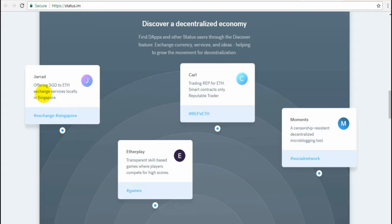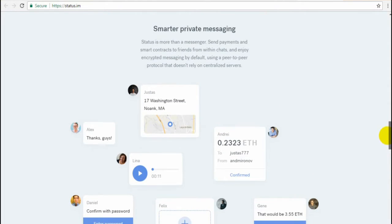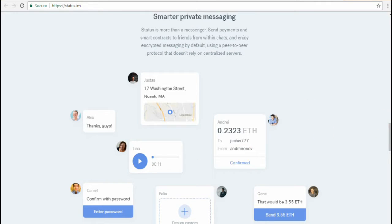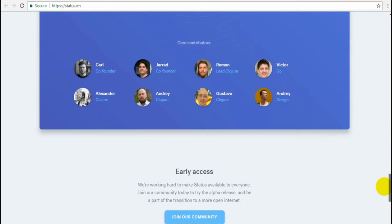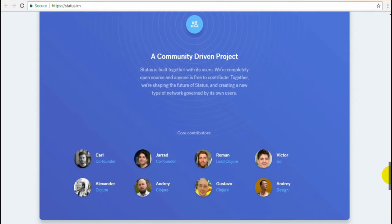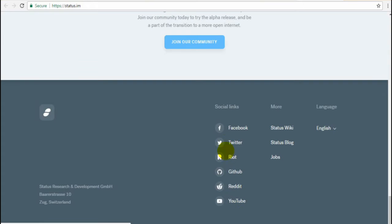So here people are offering SGD to ETH locally in Singapore, so people can talk and meet people and work with people in their areas, and it's kind of private messaging as well. So here you can send audio files, you can get people to confirm passwords, to confirm their identity, you can transfer money, sell Ether, things like that. You can design custom messages for your app as well. So that's pretty cool. Here's the development team, the community-driven project, it's saying, and here are all of their social links.